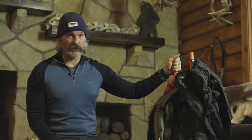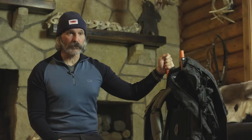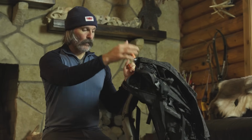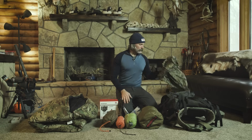I know that sounds really ridiculous, but if you have to roll onto your tummy like a shell bug while a big brown bear, grizzly bear is ripping at your back trying to get to you, I'd much rather have this than the soft shell pack. This material is waterproof.